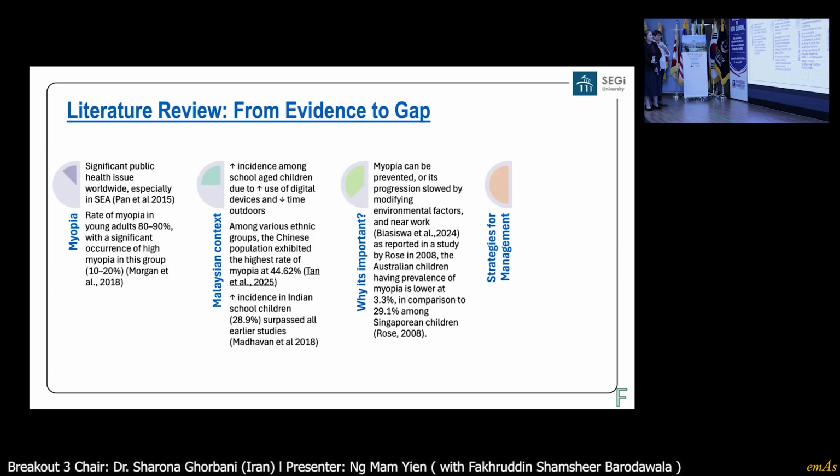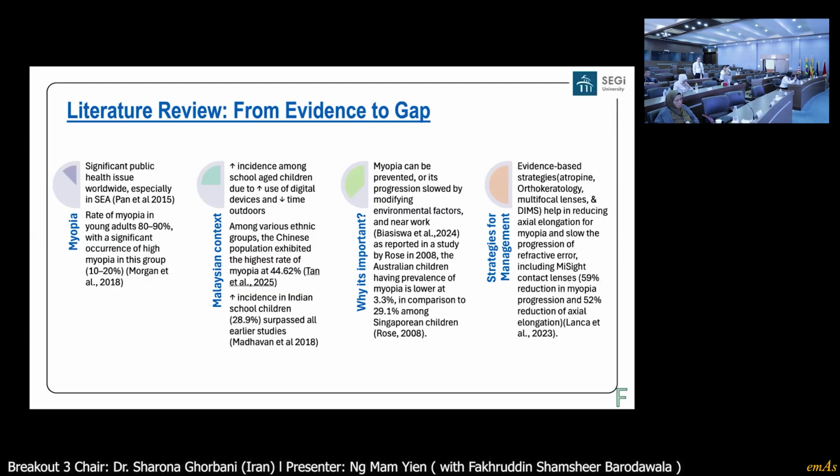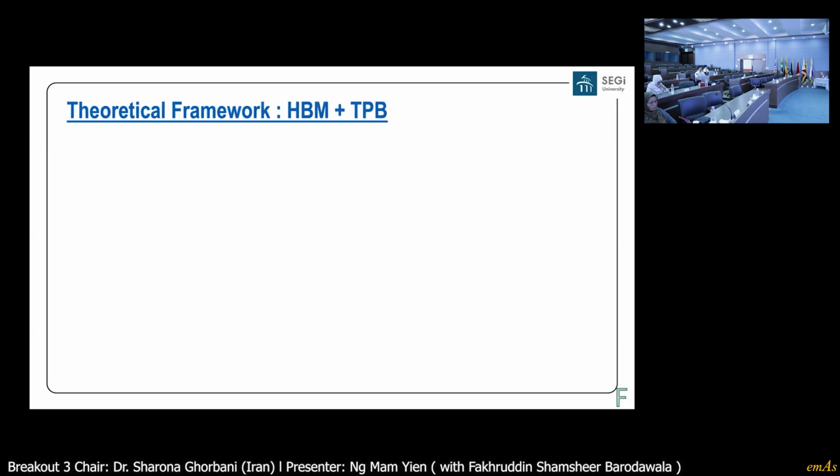Now, why is it important to study myopia? Because myopia is not just a refractive error. It comes with a lot of risk of other eye diseases. If we are not able to control that power increase, you may end up with people having sight-threatening disease when they grow older. Fortunately, there are management options such as contact lenses, specially designed spectacle lenses, or pharmaceutical lenses, some of which are FDA approved, which are proven to slow down this power progression by almost 50 to 60%.